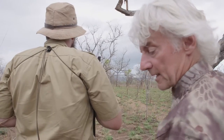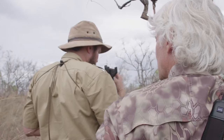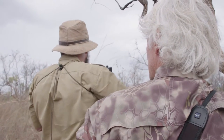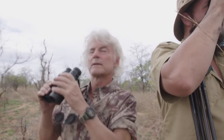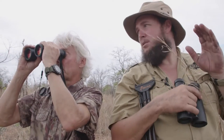Finally, these tracks look like they're hot. That last bit of dung is hot. Hot steaming dung? If this wind will stay like this, we're good, as long as he keeps going like that. I just worry if he goes over the edge there, Alain, and goes down the other side, the wind's gonna get him.